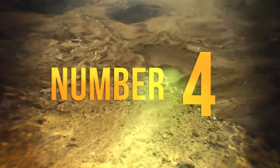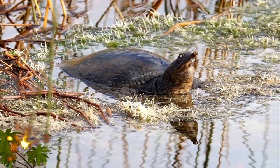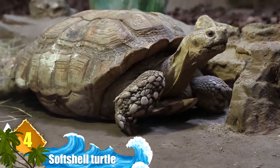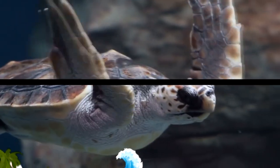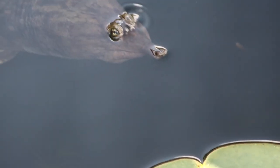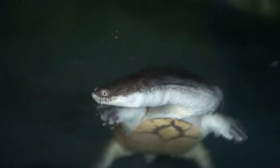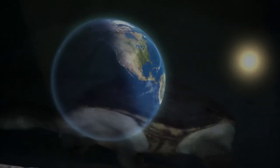Number 4, softshell turtle. Softshell turtles do have shells, but if you felt them, you wouldn't think much of it. That's because their shells are smooth and leathery, more like an animal hide than a thick armor we expect of most turtles. Their shells don't have the kind of scales, called epidermal scutes, that sea turtles have, for instance. But for all that, there are tons of softshell turtles in the world today. In fact, the spiny softshell turtle rivals all other species of turtles in terms of sheer population in North America.